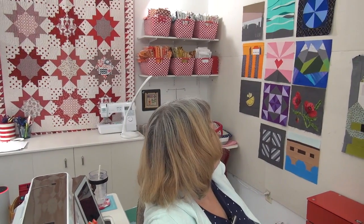Look at how exciting their blocks are all together. I can't wait to show you the layout, and that will be maybe in a month. I would say like the middle of January. That's what I'm shooting for. That's my goal. Remember my goals? Yeah, got those goals.